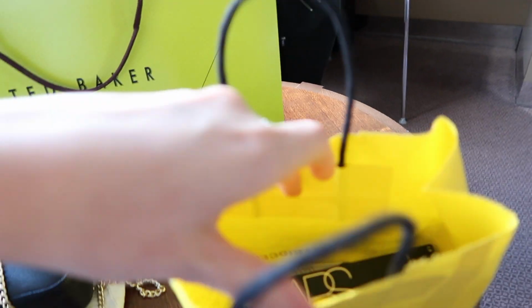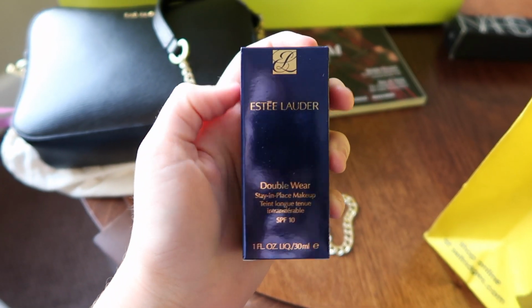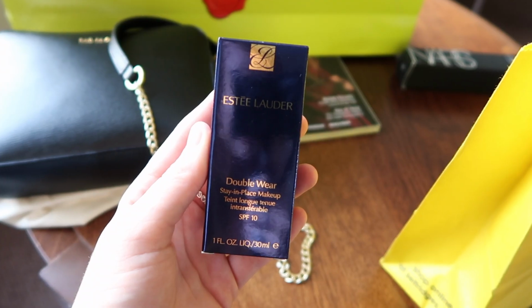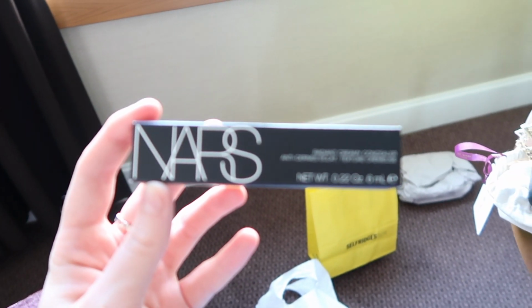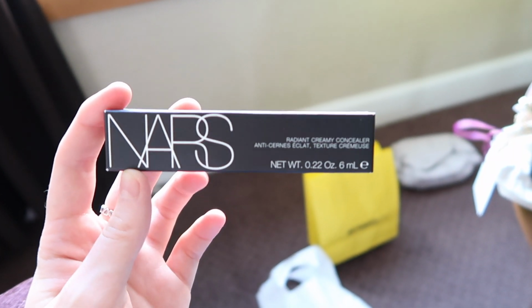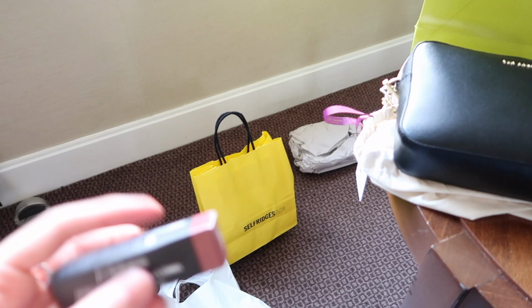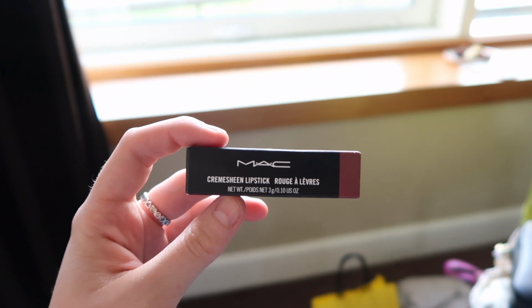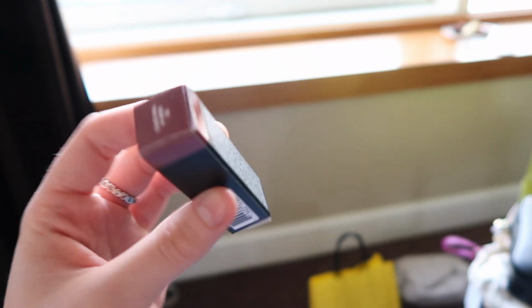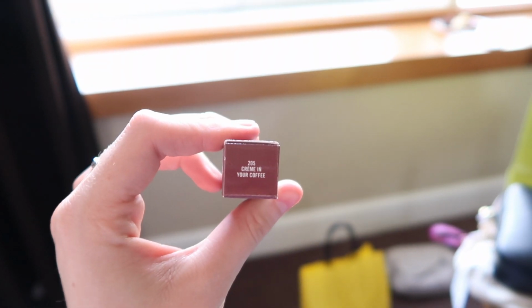Then we went to Selfridges. I got my Estee Lauder Double Wear. I've had it before. I couldn't remember the shade, so she had to rematch me, but I think it is a pretty good shade that she matched me to. I got the NARS Creamy Concealer. I've had this before, and I really, really like it, and I got this in Chantilly, I think it is. I then got a MAC lipstick, if it will focus, but it's not going to, is it? There we go. MAC lipstick in, I think it's Coffee. Cream in Your Coffee, and it is a really, really nice shade.